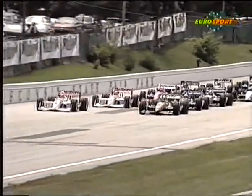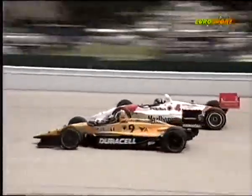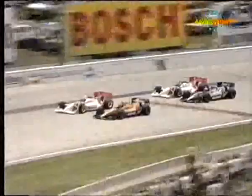Boesel and Fittipaldi, just in behind them the two Canadians, Goodyear and Tracy. Now then, are we going to get a better start? The grid looks as though it's in formation. They begin to accelerate up the back stretch towards turn 3, and they come into turn 3 now. It's almost one corner, turn 3 and turn 4.